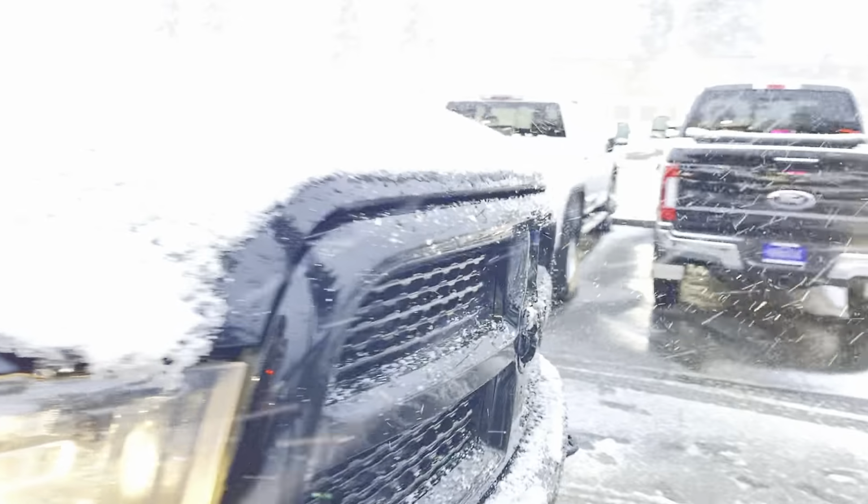Let's check the engine, then wrap it up. Let's see what this beauty has underneath.